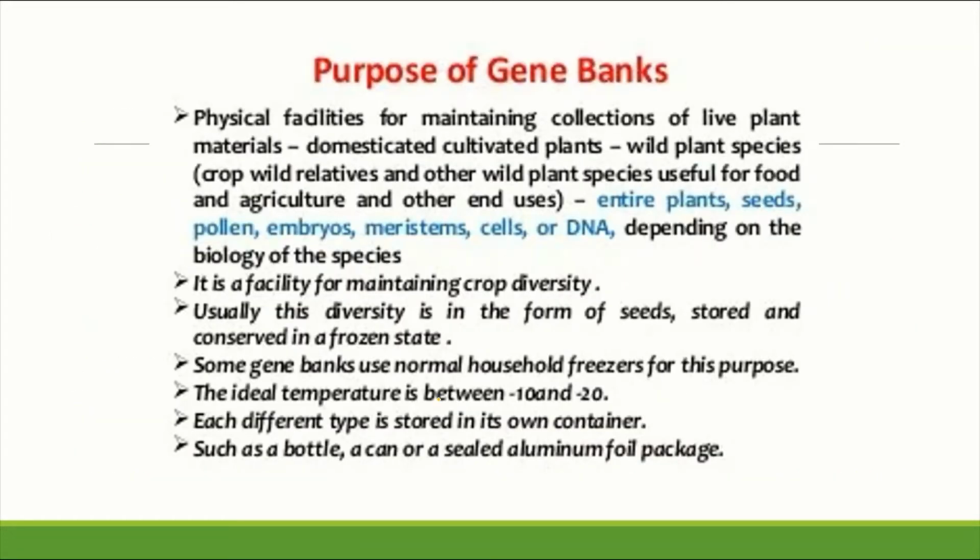What is the purpose of gene banks? Of course, it's a physical facility for maintaining collections of live plant materials, domesticated cultivated plants, wild plant species, crop wild relatives and other wild plant species useful for food and agriculture, and of course other end uses. We will store entire plants, seeds, pollen, embryos, meristem, cells or DNA, depending on the biology of the species. So it's a facility for maintaining crop diversity, and when we have animals, it will maintain animal biodiversity. Usually this diversity is in the form of seeds, and they're usually stored in a frozen state. Some gene banks use normal household freezers for this purpose.